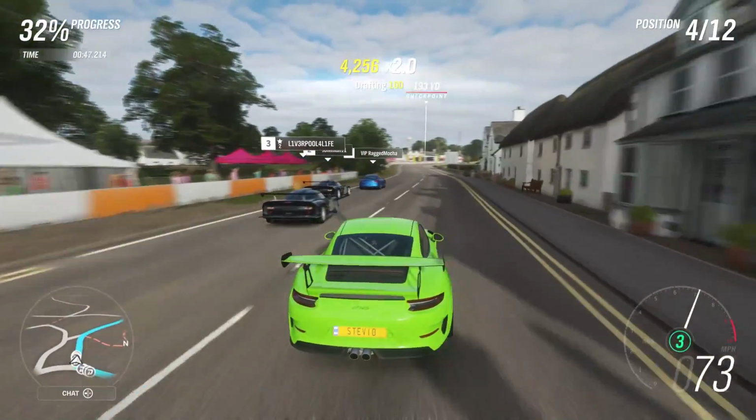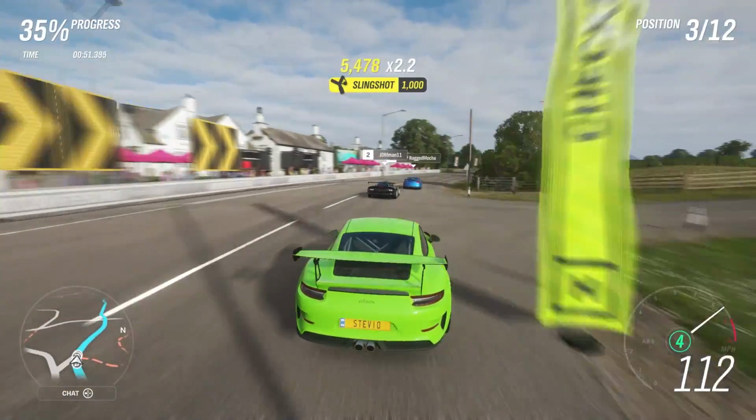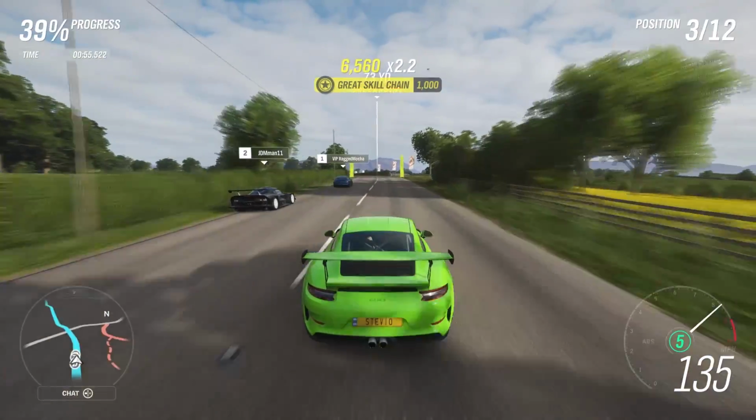So it's one of those things where, even though the car has been out a bunch of times, it's still a pretty rare car, and it is still worth 20 million credits if you can sell for that.